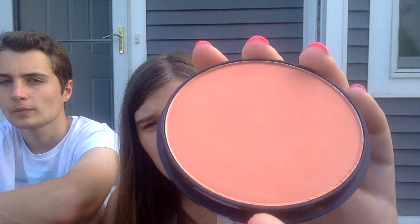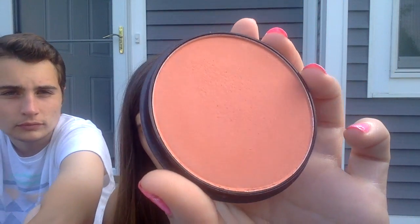And the last one of the Santi blushes I got is number 3 in Peaches. And as much as it sounds, it is a very orangey blush. They smell kind of like baby powder or baby wipes. It smells okay, I guess. It's a little bit weird. But the colors are really pretty. So that kind of makes up for it.